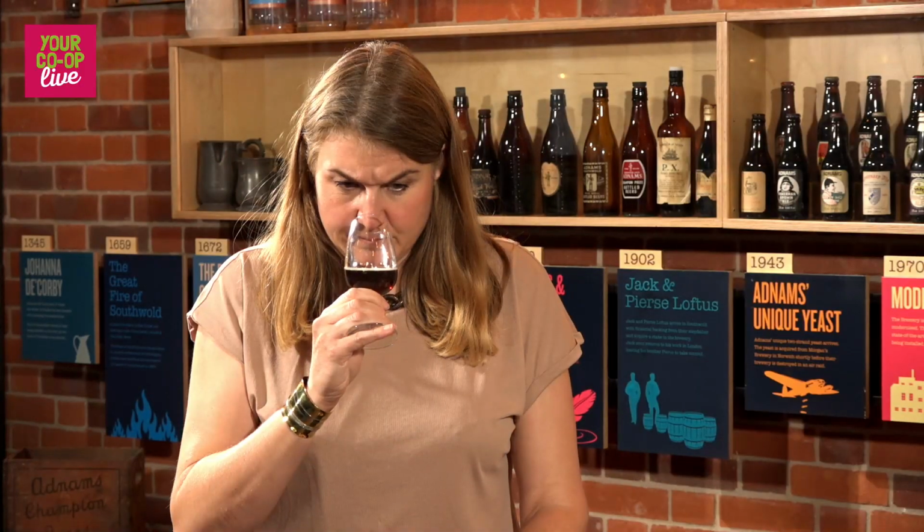This is one of our really iconic beers. You do get that cherry and that dried fruit coming through as well. It is completely different, isn't it? And just the difference in colour as well.